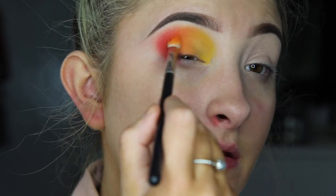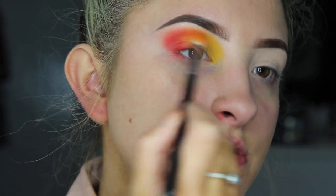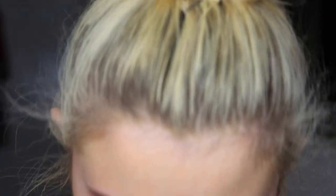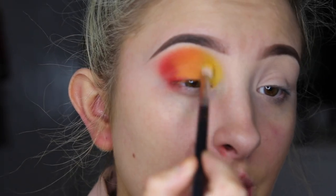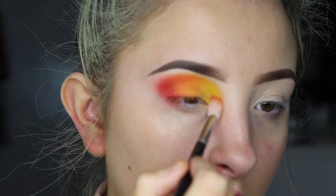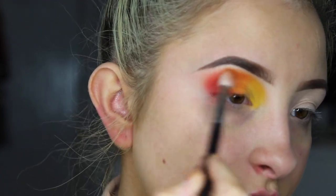Then I'm just gonna get the orange again, blend it through, just so we can get the vibrant colours back. And then again, just yellow. Brighten it all up just that little bit more. Amazing. So I'm just going to blend all my colours really lightly so that I'm barely touching here.